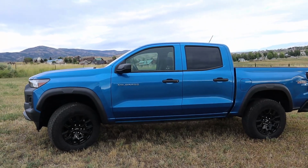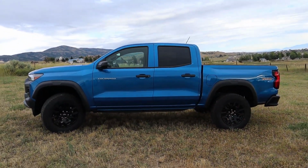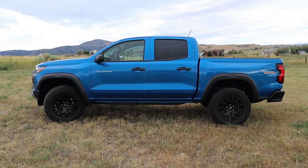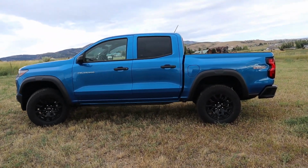Now, coming over to the side, you'll notice a little bit more of that body line that stretches on the front and back fender, and then one that's kind of two-thirds down the door, which looks pretty good. Now, in terms of length of this vehicle, you're looking at 213 inches long, which is very similar to the competition like the Frontier and the Tacoma.